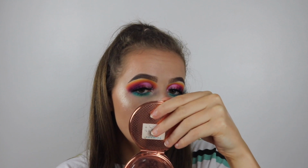Okay, so pretty much everything went to plan. I wasn't disappointed by any of the products. I would say when doing the cut crease, the P. Louise base is quite thick, so it is quite hard to get a precise line. But other than that, it's great. I love the coverage of it, etc. I loved the concealer. The concealer is really nice. It did crease a little bit under my eyes, but you can't really see that now because I have so much eyeshadow under there. But other than that, I love it. It doesn't look cakey whatsoever.